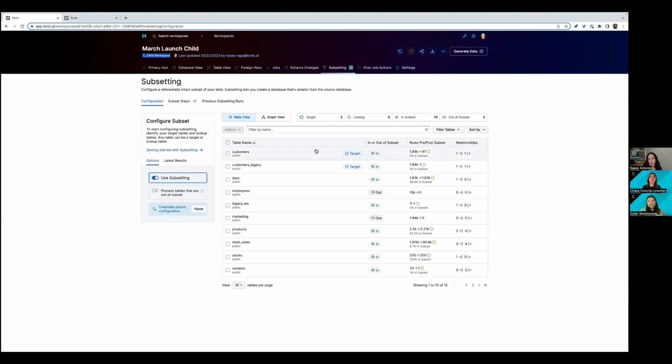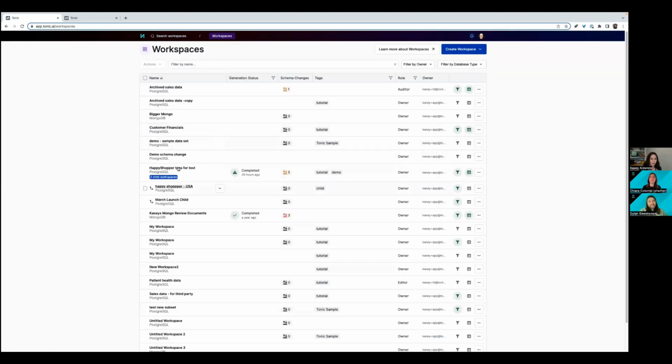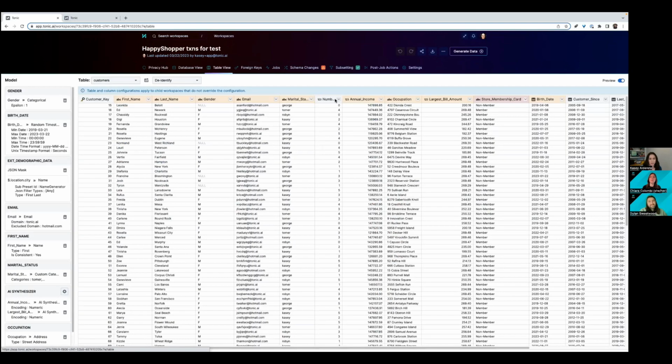So I want a much smaller one. But again, as the schema changes come through, I will now be able to inherit that from the parent. And likewise, at the parent level, I can go in and apply new generators. So I can apply a categorical, and that will cascade through to the child workspace as long as you don't override it. So you can make that decision to override the settings if you need to for some reason, but otherwise it's going to inherit that configuration.